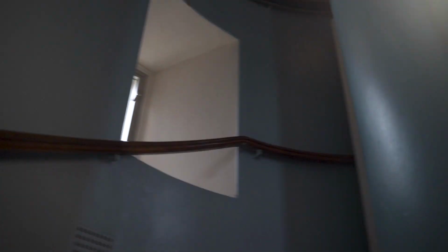So I'm heading up the lighthouse now. It's so windy out there. I've never felt anything that strong before.